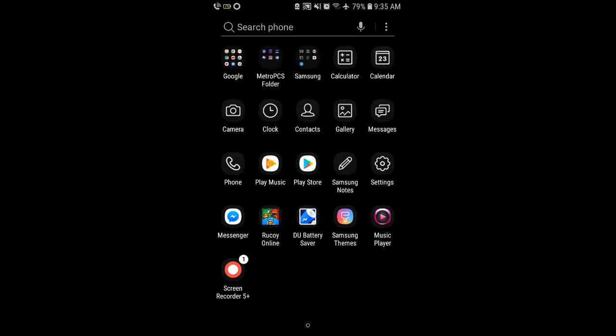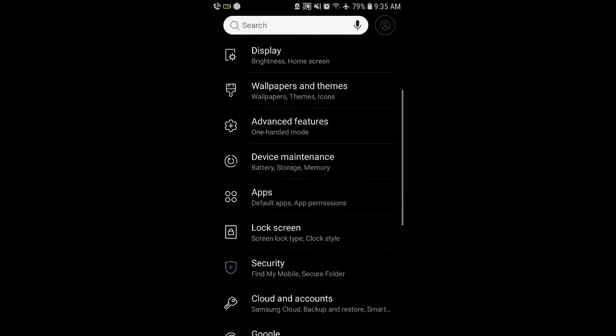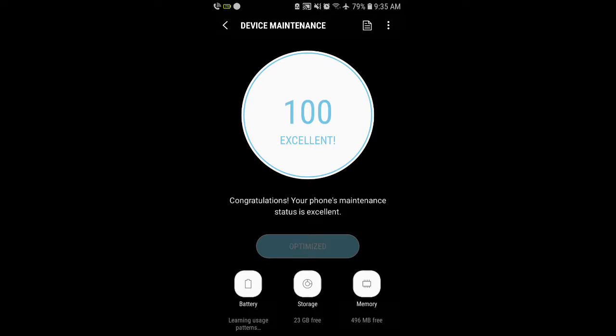I have upgraded my smart... my voice was getting crusty. But anyway, welcome to my new smartphone. I have upgraded to the best smartphone experience.